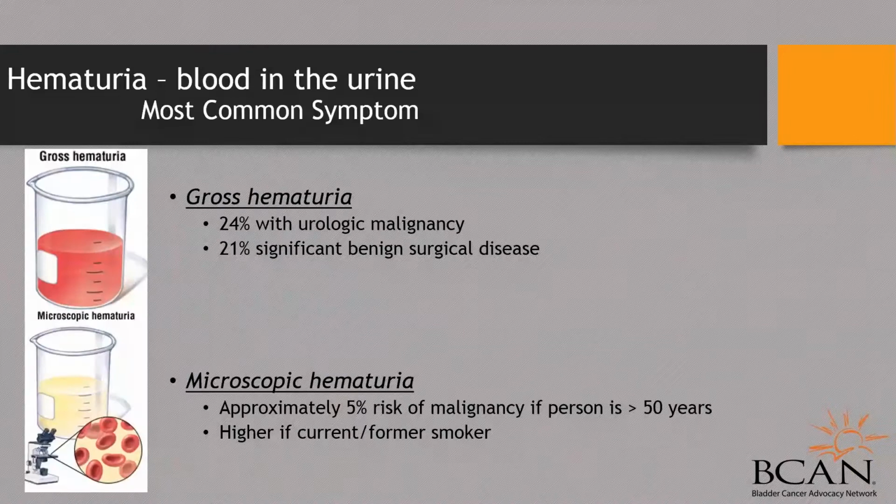This is the main thing that most of you listening know: when you have hematuria, you need to go get it checked. Gross hematuria, or red urine, where you can actually see the blood in the urine, about a quarter of these patients are going to be found to have a urologic malignancy. It could also be kidney, urethral, or ureteral. And even another 20% have a benign urologic cause. So gross hematuria needs a workup soon.